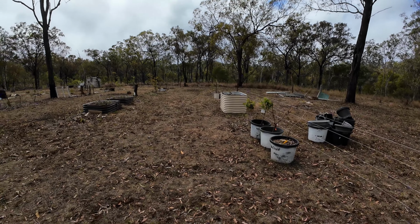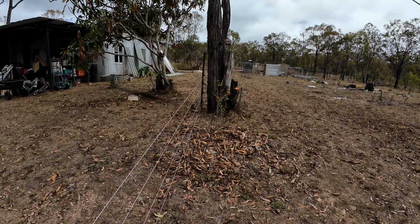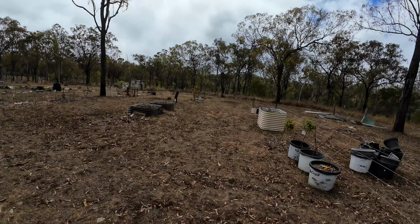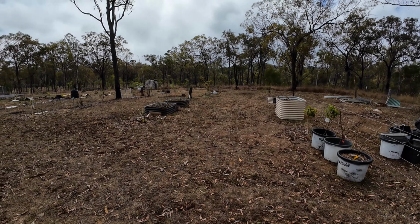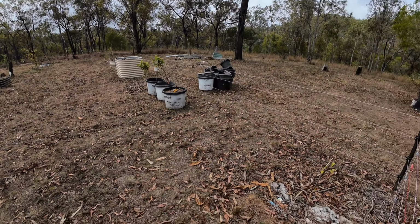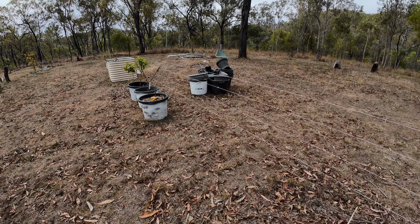I ain't no botanist, but where I can, I will name the plant. Thankfully, with my expertise, I'll be able to read some labels and tell you. I'm going to go row by row. Right now, let's start at row, we'll call this row 1.